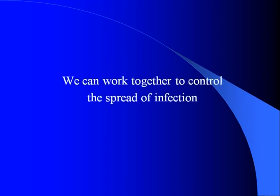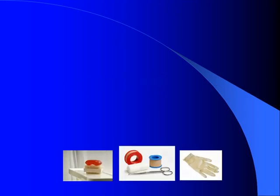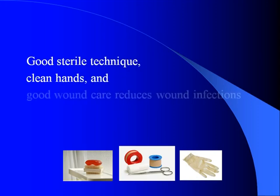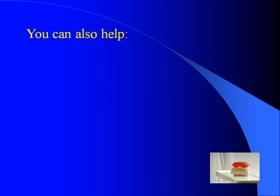Depending on the type of infection a patient may have, your nurse or doctor may teach you and your family and friends how we can work together to control the spread of that specific infection. Since we are a surgical hospital, we are also concerned about surgical types of infections. We practice good sterile technique, simple hand washing, and good wound care to help prevent such infections.